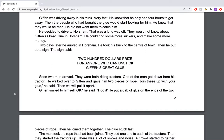2 days later, he arrived in Horsham. He took his truck to the centre of town. Then he put up a sign. The sign said, "$200 prize for anyone who can unstick Giffin's great glue." Soon 2 men arrived. They were both riding tractors.